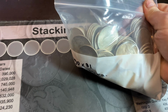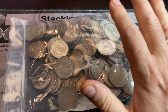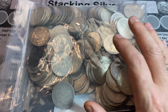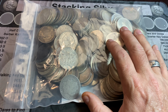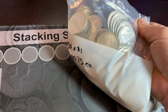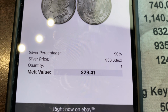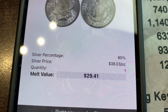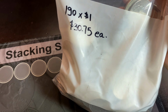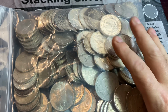He said, if you buy all 190 of them, only $30.75 a piece. Are you kidding me? Now, for those wondering, that comes out to almost $5,850 for the whole bag, which is a lot. But at $30.75 a piece, I looked up the melt value of silver dollars, and they're at $29.41 each as of right now. So I only paid $1.34 per coin over their silver melt value.